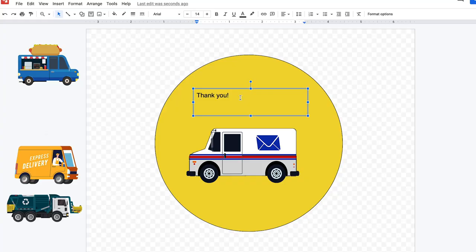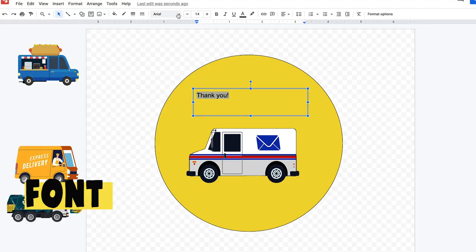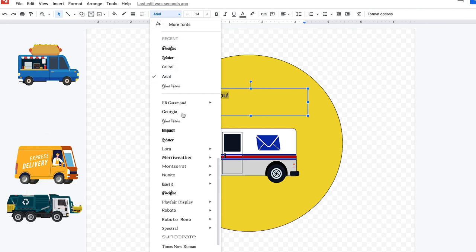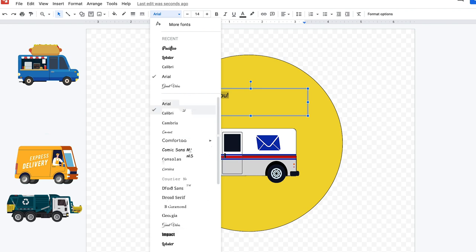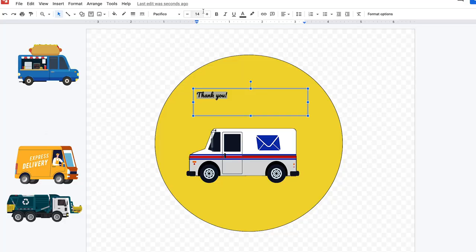Thank you. Now I'm going to change this font. That means the design of the writing. I do that by going up here. Look at all of these options. Let's choose this one. Oh, I like that. I want to make it a little bit bigger. So I'm going to go up to these numbers and click it until I like the size.